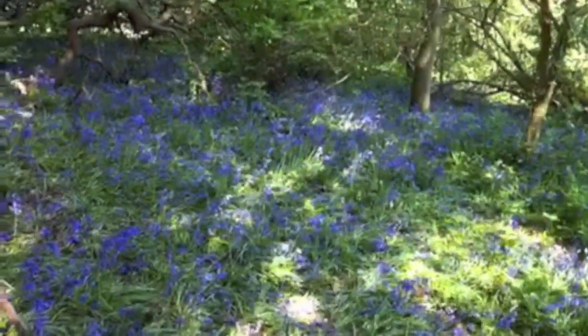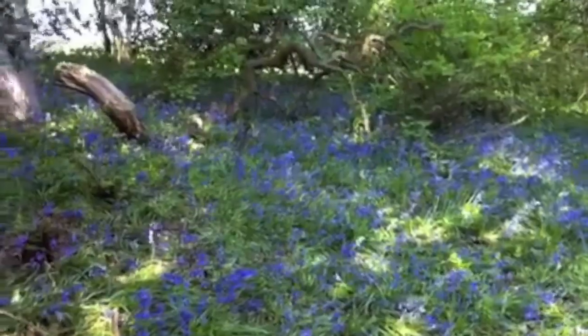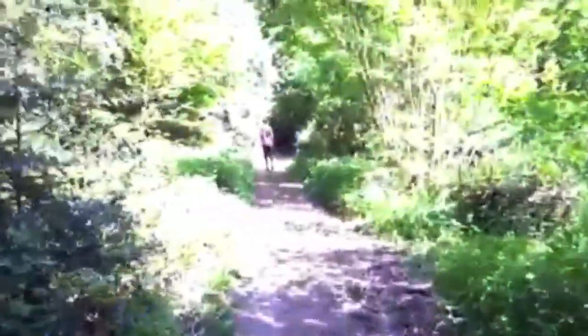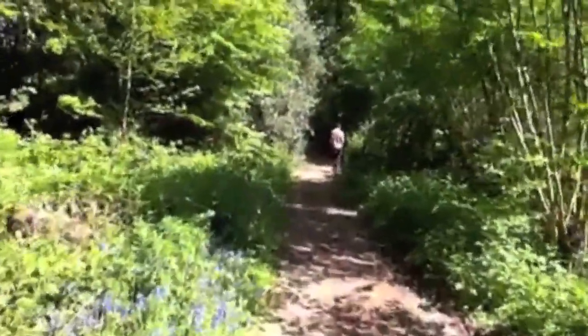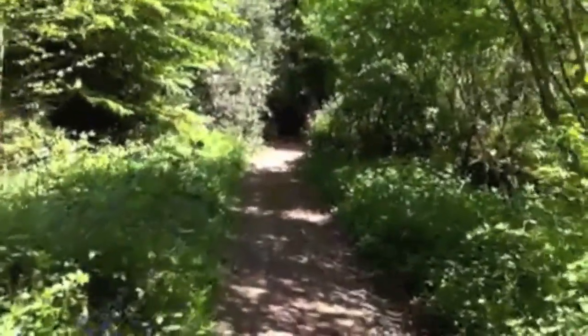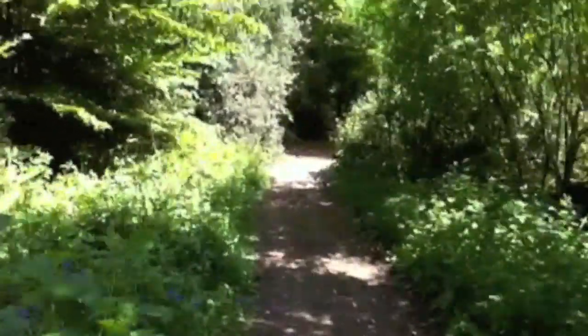Here we are in the woods, just down from Chorleywood House. Bluebells everywhere. Sun streaming through the trees. Heading down to the river. Very nice day again. Forgive my cold. I've got a bit nasal.